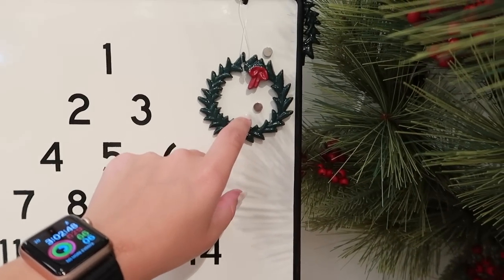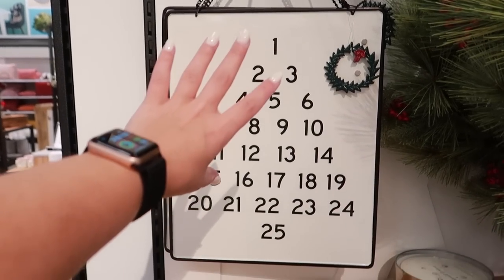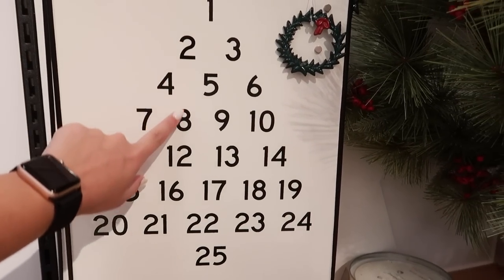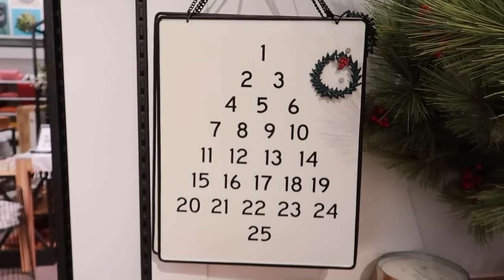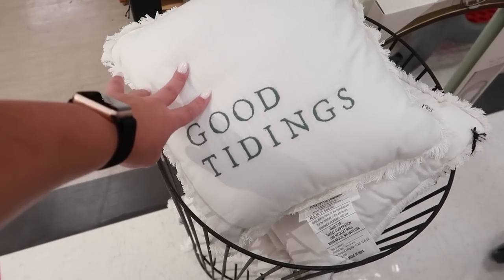So it comes with this little metal wreath and then two magnets. And then the numbers are shaped as a tree. So it's just a countdown. This is really cute and simple. I love that a lot. I actually kind of want that for myself. It's a good price too. It's only 20 bucks. So many good subtle Christmas things in this line. Subtle Christmas isn't really my vibe, but I still really like them.